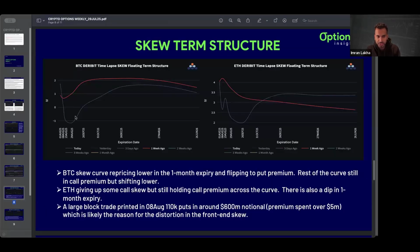So from the term structure of skew, you can see this dip in the skew curve, right? That's where we were in a call premium across the curve, but now in the August expiries, we've moved back to a put premium. That's actually been driven by some quite large chunky flows, like about 5 or 6,000 puts being bought on the 8th of August expiry, quite a large notional clip of about $600 million. That really distorted the skew curve and brought a bit of a bid back to skew in Bitcoin. It has also created a bit of a dip in Ethereum as well here. But we are still in call premium across the curve, even though we have got a little dip in structure there.